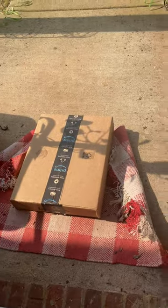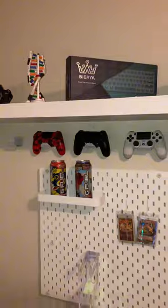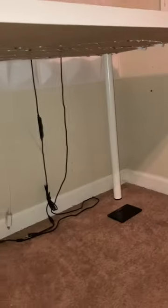Our second Amazon package has arrived. Let's go. These controller holders are going to make the area above my pegboard look so much better. So I'll see you when I get done with this. So now that I have my controllers up on the wall, I can go ahead and use my cable sleeve to manage all of these cables. So there's only one cable under here.